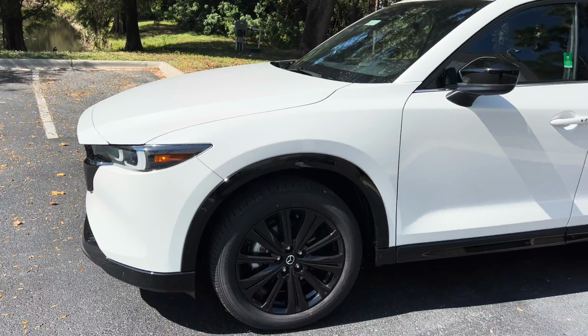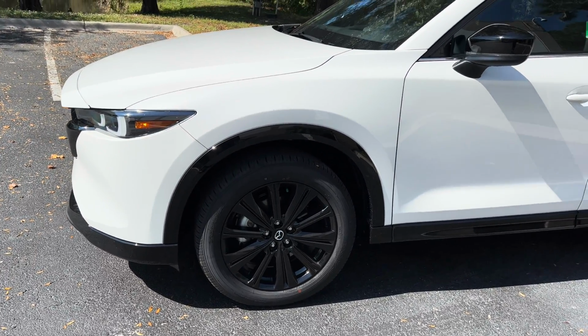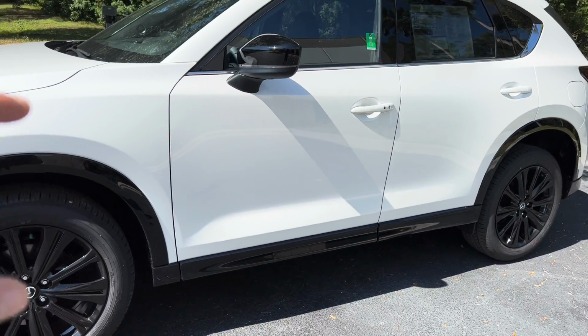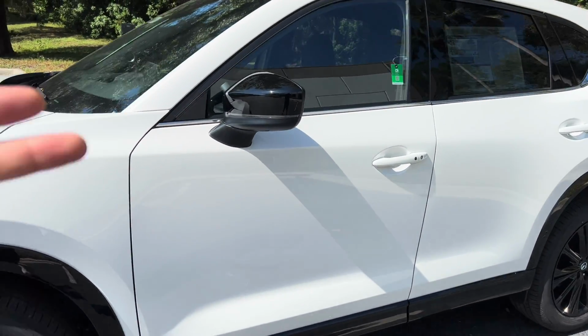I'm not the biggest fan of plastic cladding, especially for more premium trims, but this plastic cladding is an actual gloss black painted trim, so it actually makes the vehicle look a lot more premium, especially with this white paint color and the black mirror contrast with LED turn signals on it.